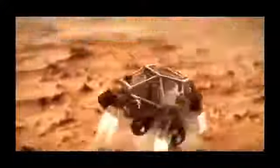Now, as it plunges toward Mars, the robot visitor sheds its protective cocoon. Just 20 meters from the surface, it hovers, then carefully lowers itself on a specially designed hoist.